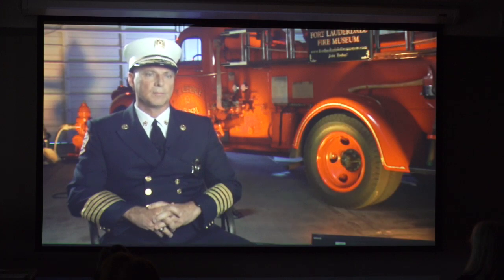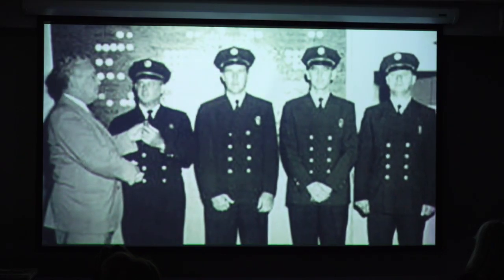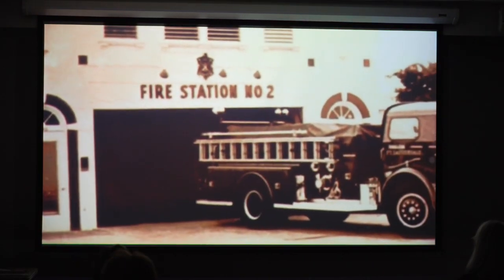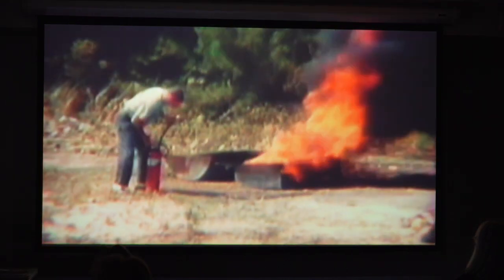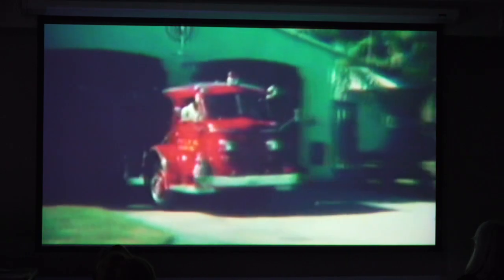The Fort Lauderdale Fire Department has been recognized for decades as one of the state leaders in fire prevention. This dates back to the 1940s, when the fire department held losses to zero for the months of May and June of 1940. This was remarkable considering they answered 55 fire alarms in the month of May alone.